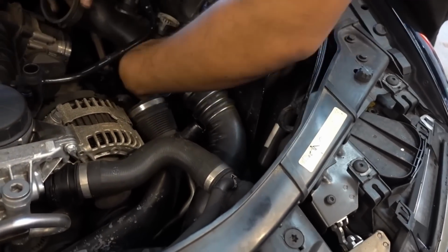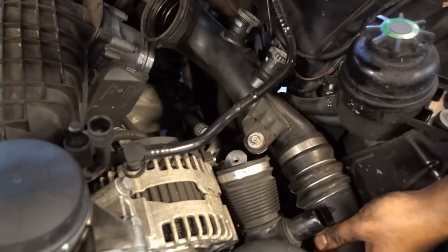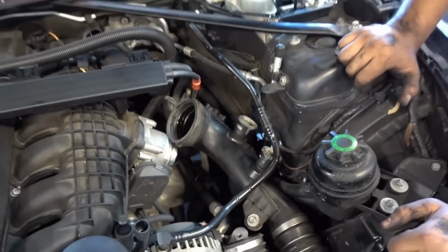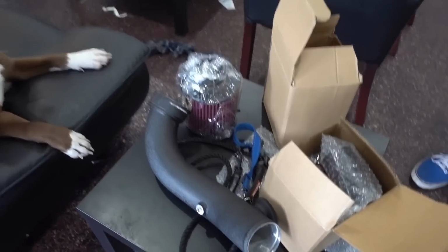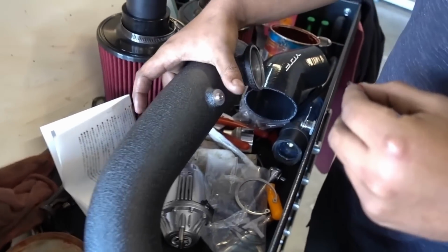BMW really dropped the ball on this one by making their OEM charge pipes out of plastic. Not only do plastic charge pipes tend to warp, crack, and flat out self-destruct over time because of heat and constant boost pressure, they just don't look premium at all. Low mileage cars may not have this issue at first, but just give it time, or don't give it time at all, replace it and avoid going into limp mode.